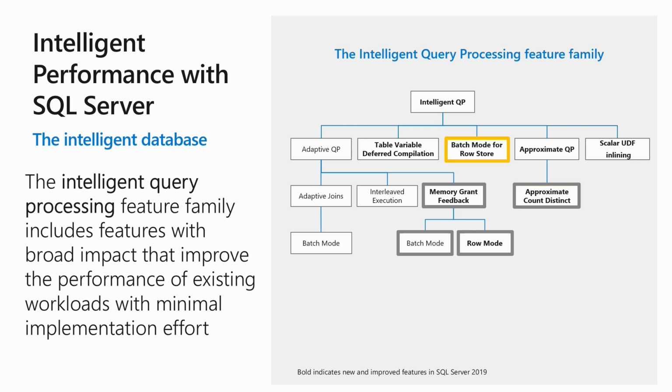And by enabling batch mode on row store, we effectively unleash the processing mode that's especially optimized for analytical workloads over any table on your database. This means that even for scenarios where a column store index would not be an option, the database engine can still execute this in an optimized way. And in turn, this opens the scope of features like adaptive join to be used by your workload. Adaptive join, which is only available in batch mode, can now be leveraged across all the tables and most of your workloads.